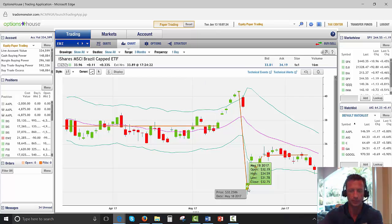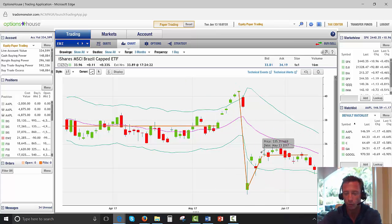Oh, wow, Wiz, you're magical. You picked the bottom? No, I just know that Brazil is used to this. Their politicians aren't anything to write home about. What I'm getting at, folks, is Brazil gets used to this. They impeached the last lady. This guy might be in trouble. So I knew there was going to be a snapback. And then we're going to move a little sideways here.